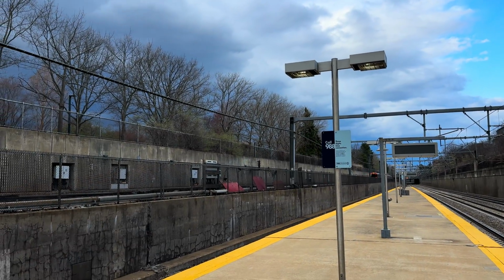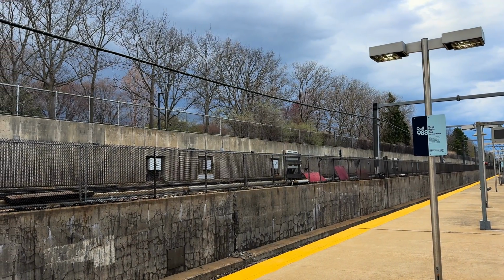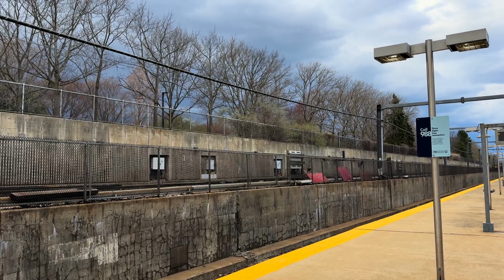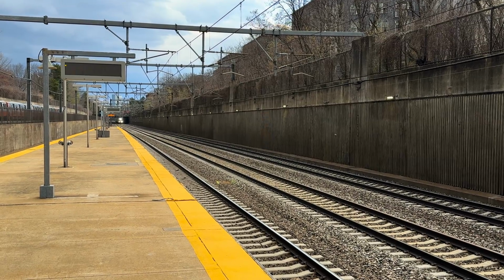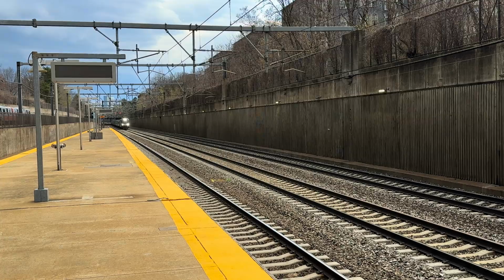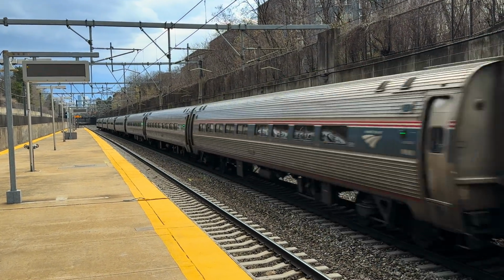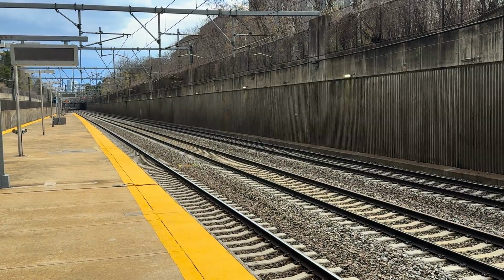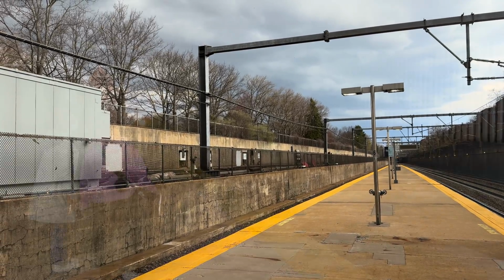It's about 5:38 here at Forest Hills, and it looks like a change in the weather is coming. Shouldn't rain, but it's going to be colder tomorrow. Today was gorgeous, in the mid-60s. 5:41 is Amtrak 177, Boston to Washington. Windy and it's going to rain pretty hard shortly.